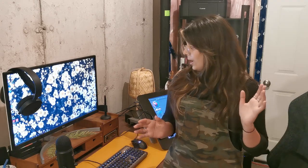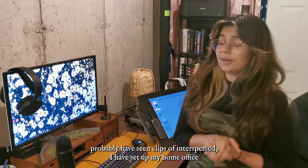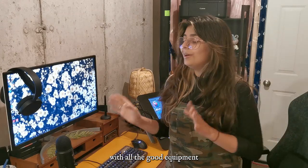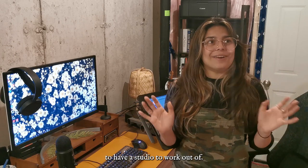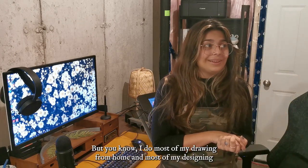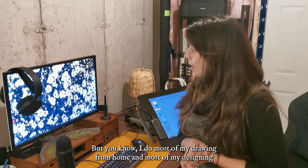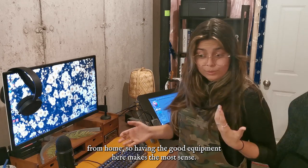So, as you probably have seen clips of interspersed, I have set up my home office with all of the good equipment from the office because we are very fortunate to have a studio to work out of. But I do most of my drawing from home and most of my designing from home, so having the good equipment here makes the most sense.